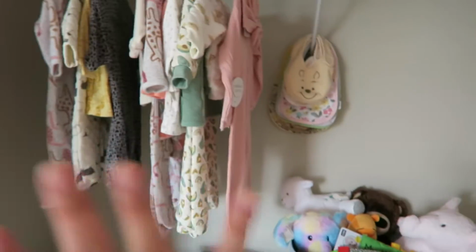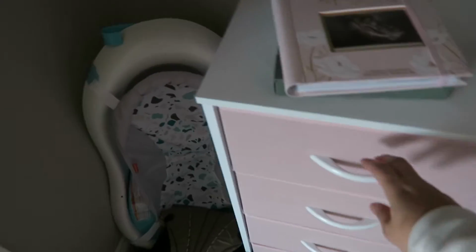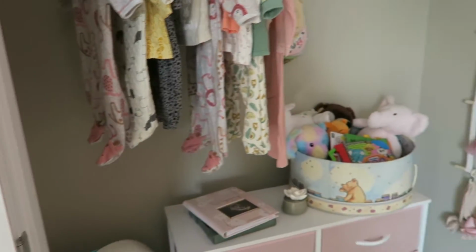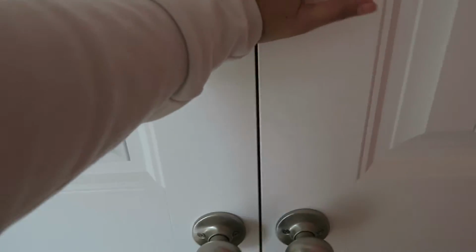So in here, everything pretty much is good. I've already washed all of that, put away her little clothes. So it's basically all clean. I need to wash this and then this. Yeah, I think everything in here is basically good. So I'm just gonna close this and forget about it. Pretty much done.